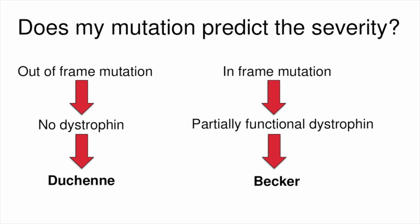Now, this reading frame rule is not perfect 100% of the time. There are some exceptions to that, and we're happy to talk with you if you fall into any of those categories. I also want to point out that this reading frame is actually the premise for exon skipping, which I'm not going to talk about because there's a couple industry presentations online for you that will go into more detail about exon skipping. But the whole point of exon skipping is to take an out-of-frame deletion and turn it into an in-frame deletion.